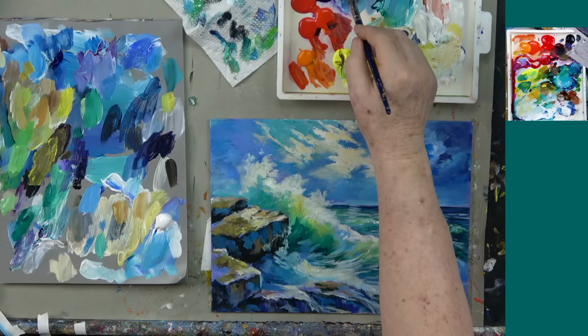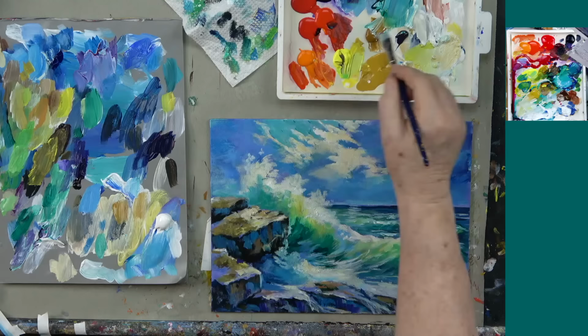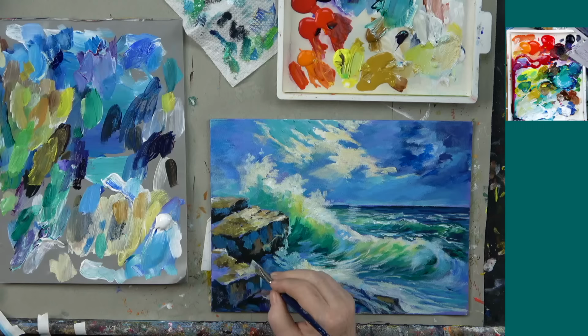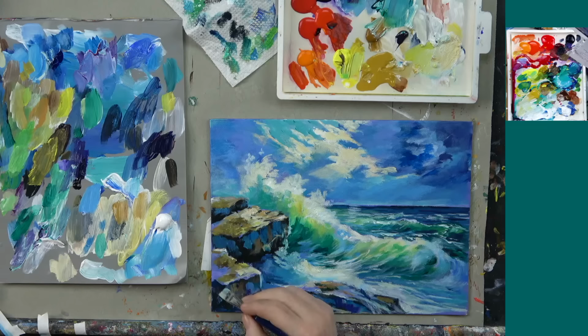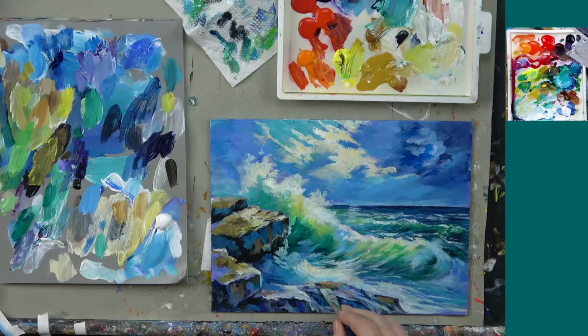Small things like not having straight lines, like coming in here and cutting a little bit into this rock. Just breaking up the shapes is key. Don't get it too busy. All right, I'm liking that.